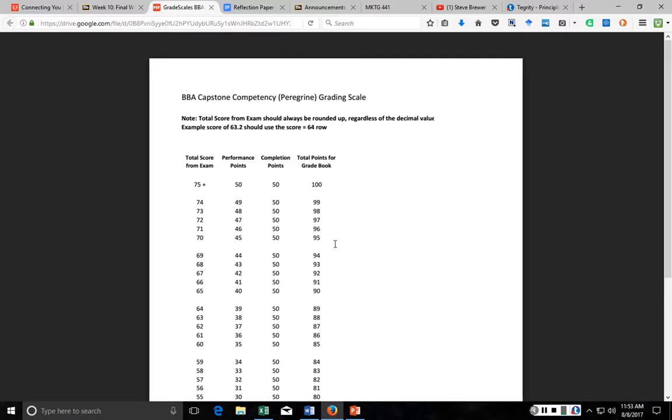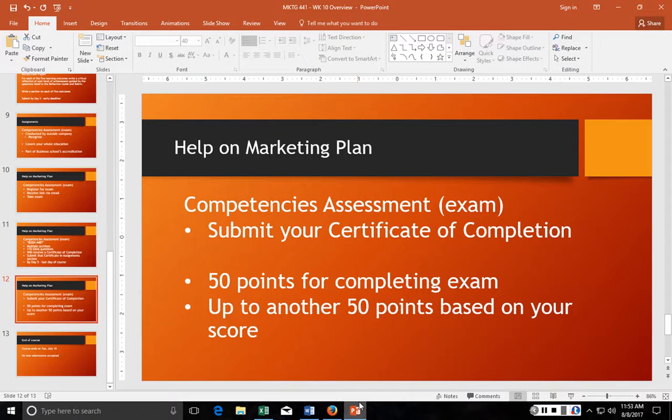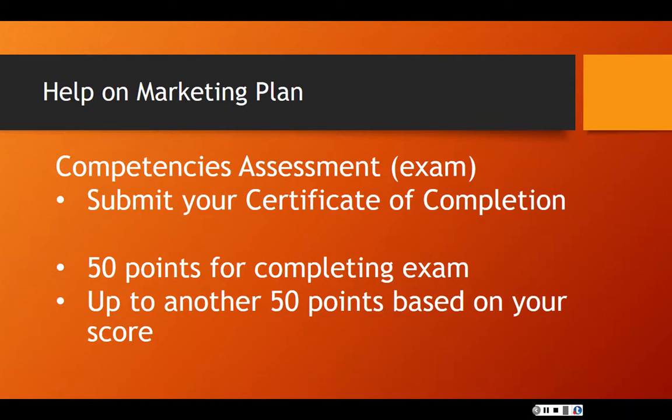The questions are pretty broad. And you can't really study for it. You can't really have your books in front of you. It's just very broad outcomes from your whole program here. All right, so here's the part. The last time I taught this, somebody didn't submit this certificate of completion, and it hurt her course grade. So you don't want to do that. You want to submit that certificate of completion to me by the end of the week.